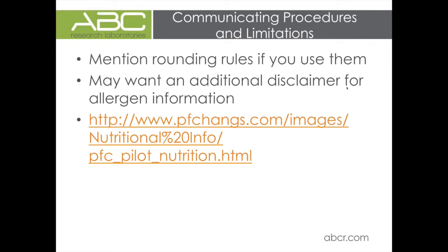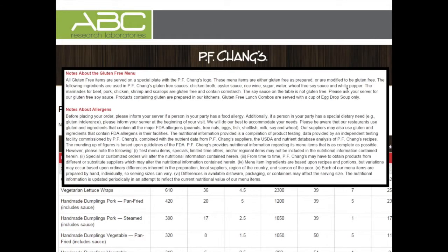Okay, we've already talked a little bit about mentioning rounding rules if you use them. That's very important. And just something else to think about in publishing the required nutritional data, many folks will choose to also take this opportunity to publish allergen data if they have not already. The allergen data is absolutely not part of this regulation. It is not required, but I thought I'd address it today because it is something that I talk to clients about a lot.